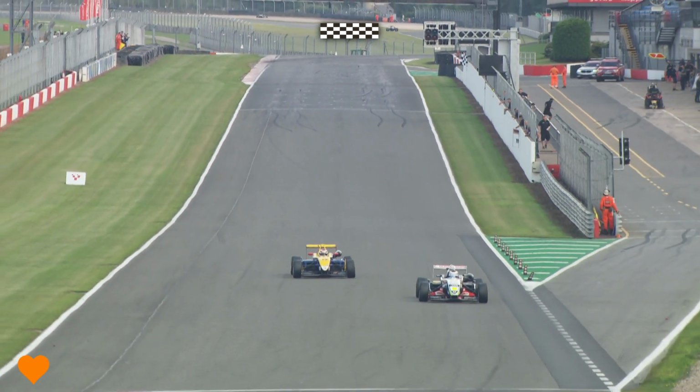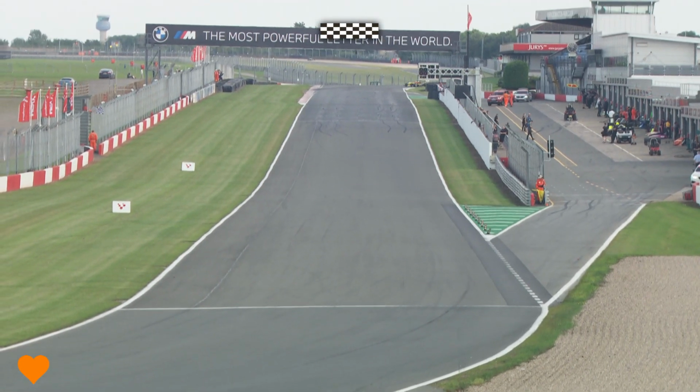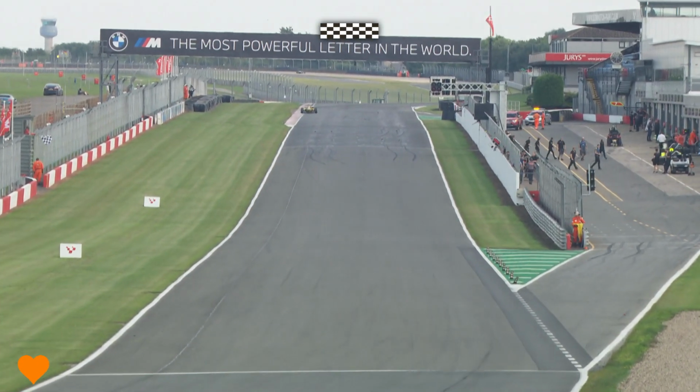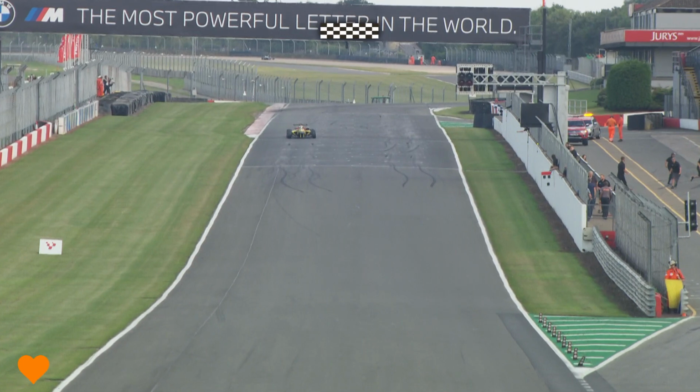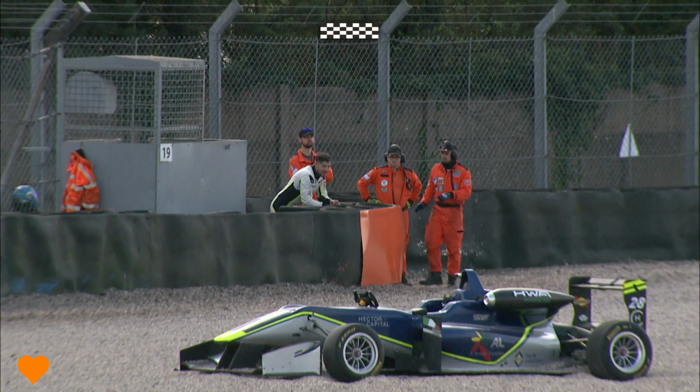George Line misses out on what would have been his second overall win of the championship season, because he did claim the win at Brands Hatch. And third, and a rather surprised, I would have thought, Dominic Paul will come through in third position for what was a bit of a yo-yo race from him.